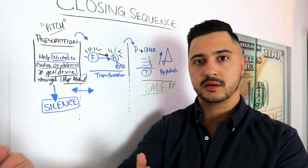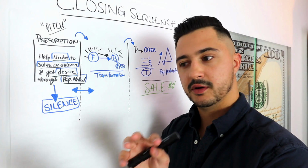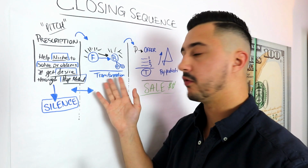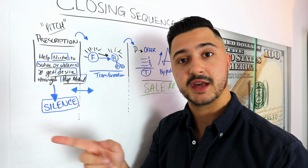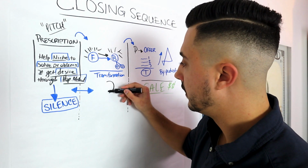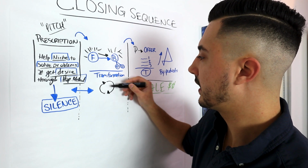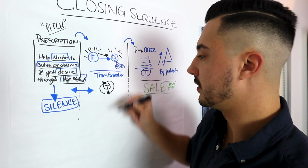Tell me about that. Then you basically explain the feature, the benefit of the feature, how it can solve a problem or get a desire, or their overall transformation. You continuously do that, and you just literally repeat it in a cycle. You're literally just looping back like this. You're just looping back, and the transformation, the overall transformation that they want, right?